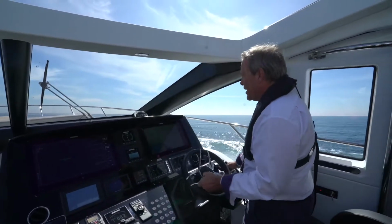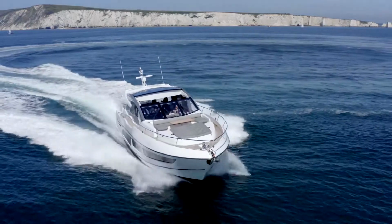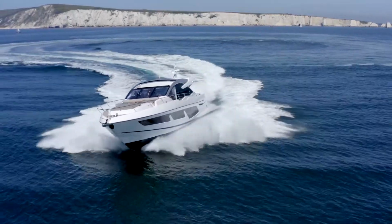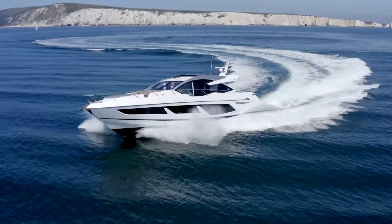Here we go, we'll straighten back up now. You'll see the speed instantly turn up, and we'll throw her straight round to the other lock. Just absolutely incredible how she instantly turns again. Very, very responsive.